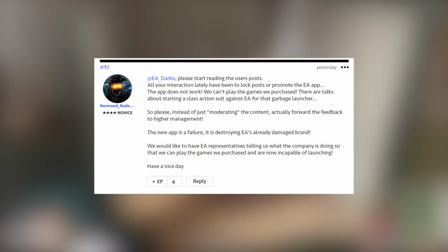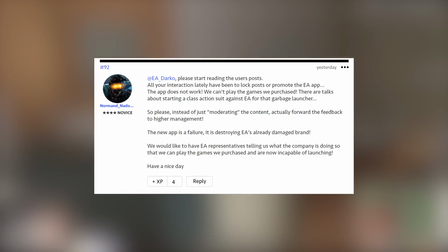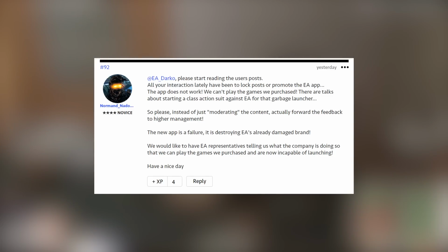So this thread has gone on a while and there weren't really any EA community manager responses, but one user begins to bring up the lack of transparency. "All your interactions lately have been to lock posts or promote the EA app. The app does not work. We can't play the games we purchased. There are talks about starting a class action suit against EA for that garbage launcher.